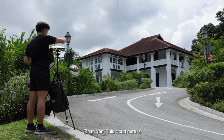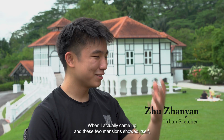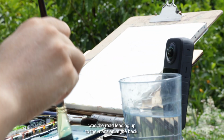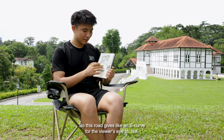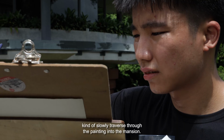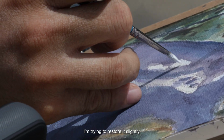This cloud here is pretty moody. I want to capture that. When I actually came up and these two mansions showed itself, I was like, wow. What I felt was really interesting was the road leading up to the mansion at the back. So this road gives like an S-curve for the viewer's eye to slowly traverse through the painting into the mansion. So like this arrow here, I'm trying to restore it slightly.